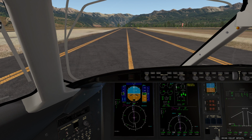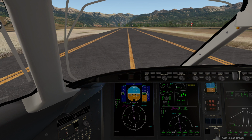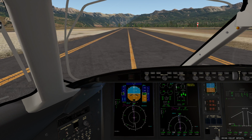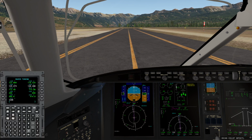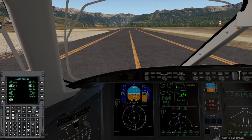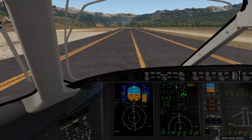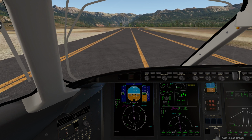It's not a very long taxi here, so we've got to be a little bit intent. The other thing I haven't set yet is the squawk code. Let's put that in now. So 4215, just made that up. And that can go into the flight management computer. And we'll put that to on.